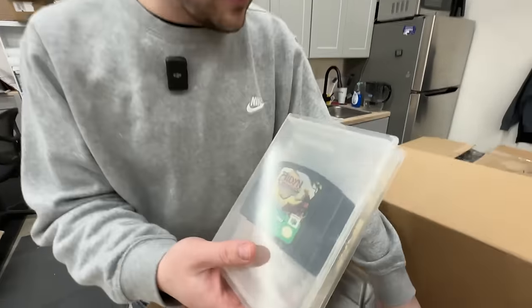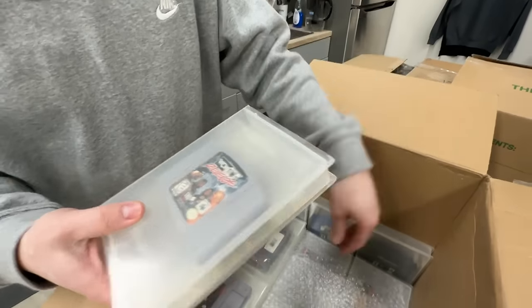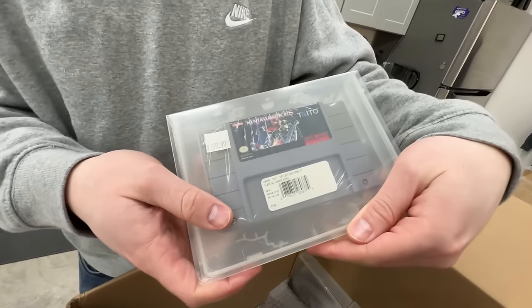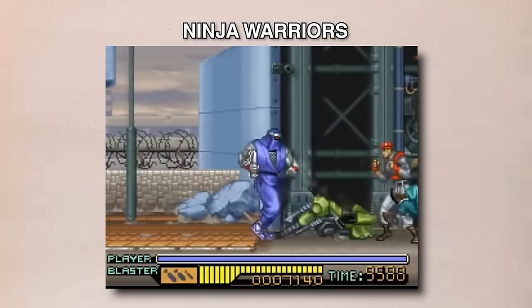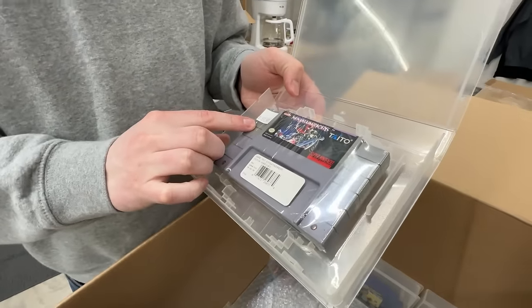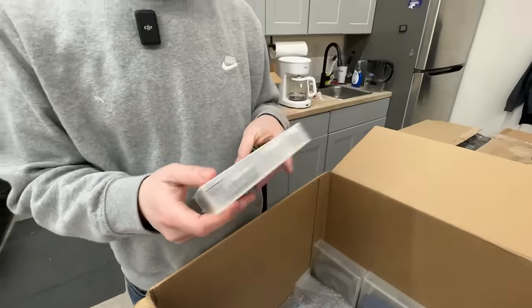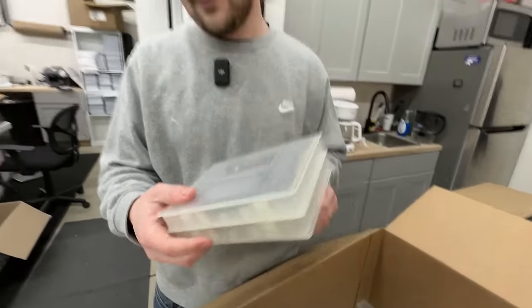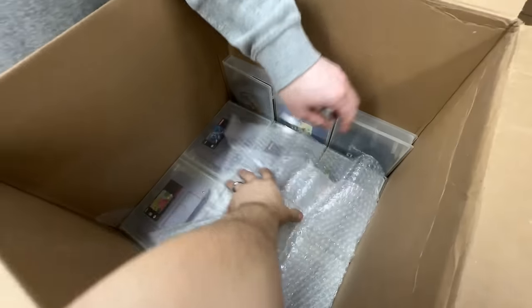Aiden Chronicles, another uncommon game. WCW. Ooh, then we got Ninja Warriors. Taito for SNES. Look out for Taito games, folks. Like this price tag on it, $59.99, there's no way that happened recently. I think that is like a lot more than that. I don't know though. Final Fantasy III, iconic title right there.